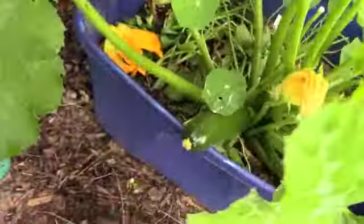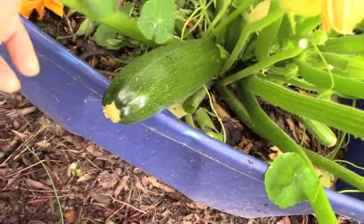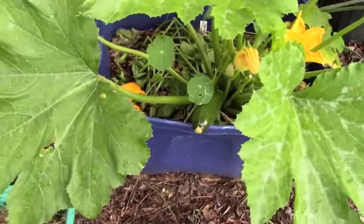And here's another green zucchini down here. That one I also hand pollinated. So my zucchini crop is coming along. I'm very excited about it.